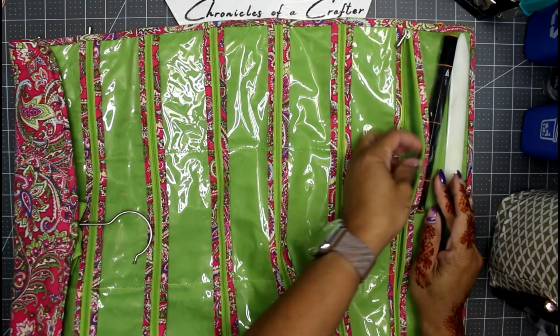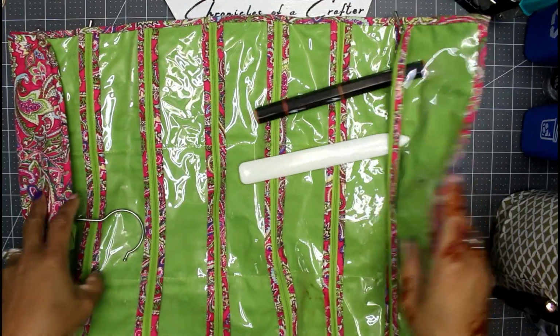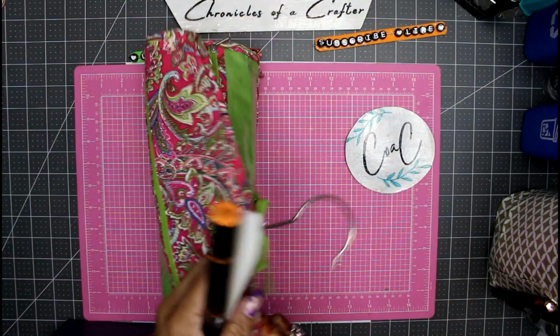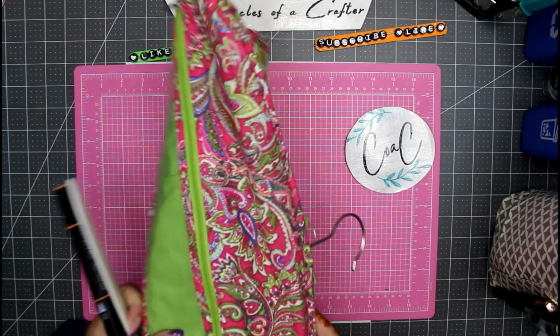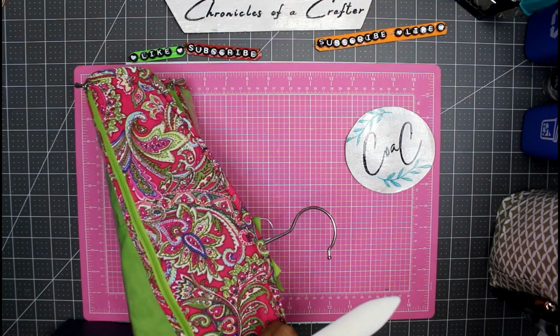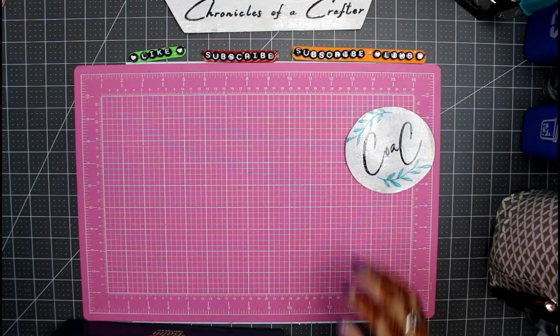So yeah, this is a really cool travel bag that you can just roll up and take with you on the go, and then unroll it and hang it wherever you may set up your craft station, right? Because I'm always looking for that option to travel with my craft supplies.